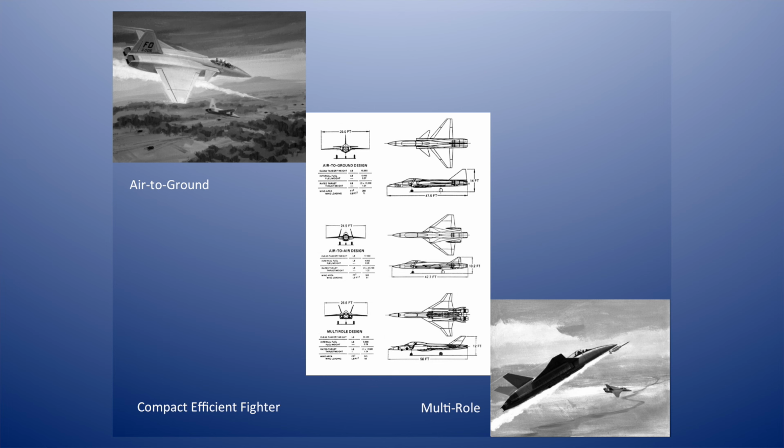So the compact efficient fighter comes up with 3 basic configurations, and you can see that they've moved away from the basic Northrop fighter configuration and have gone back to a clipped delta reminiscent of the Fang. Again, lightweight, but you can see the 3 different configurations there. Air to ground and also multi-role, which was again the emphasis they wanted. There was also an air-to-air variant.